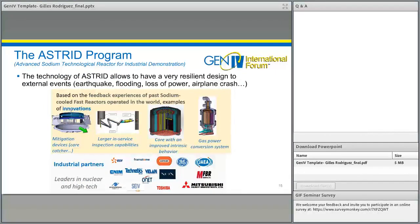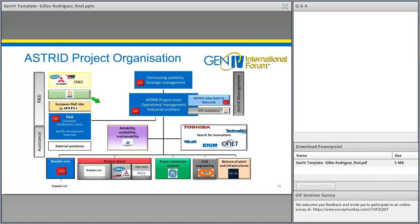So one of the targets is to say that the technology of ASTRID allows to have a very resilient design to external events. And this was an impact of the Fukushima event, but even before the Fukushima event, we had to take into account this kind of external event. So, of course, earthquake, flooding, loss of power, airplane crash, etc. I could put also malevolence, etc. So this is an impact that was not so important and so major in the 80s or in the 70s. I will not say that it was not taken into account, but in that case, the number of scenarios, the number of questions has raised a lot compared to the previous system developed previously.